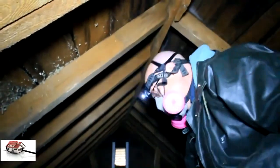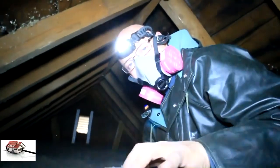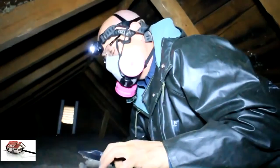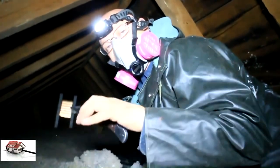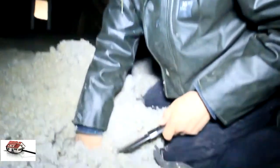One of the keys here, I've dug test holes down through the insulation to make sure there's no bat guano, like layers of bat guano underneath, which I find sometimes, and to make sure there's no wood chip insulation, whatever. We just want to know what's down there, right? And vermiculite. I have to make sure there's no vermiculite under the loose insulation. I often find vermiculite, which may or may not contain asbestos, down under this insulation, right?